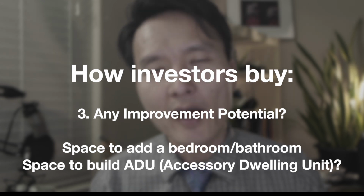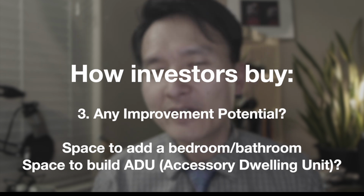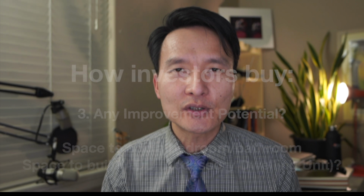The attached garage or detached garage isn't that well used. Maybe finishing that out to a studio or living space could again add rentability, and the marketability or livability would be very much increased. That adds value to the home.